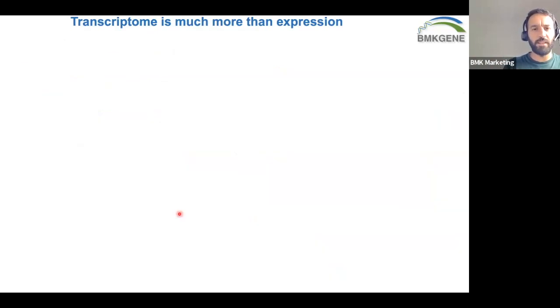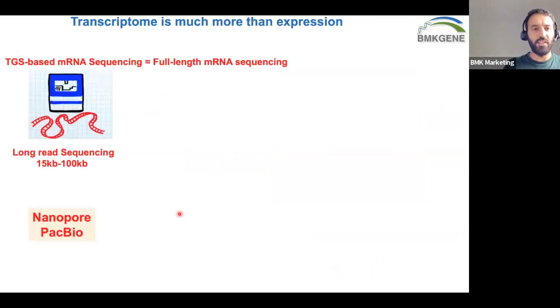Because of that, there is a new technology coming after NGS. It's called TGS, which is third generation sequencing, and it is not based on cutting the RNA into small pieces, but you try to sequence the full length of the mRNA. The length of the sequencing here is not 150 BP, but between 15 kilobases and 100 kilobases. The technologies that people use for this kind of full mRNA sequencing are Nanopore and PacBio.